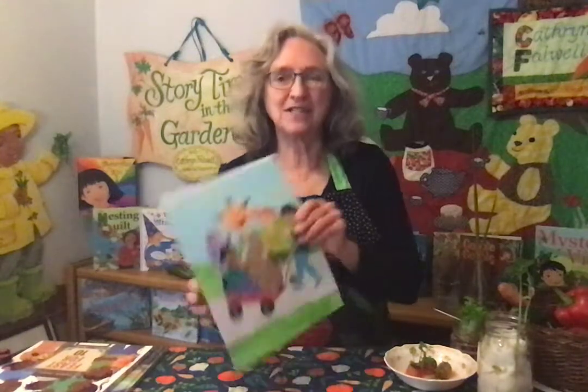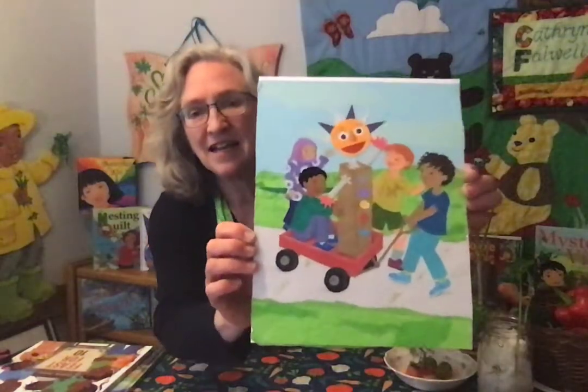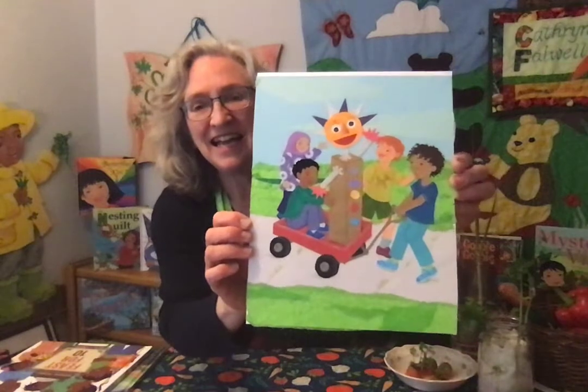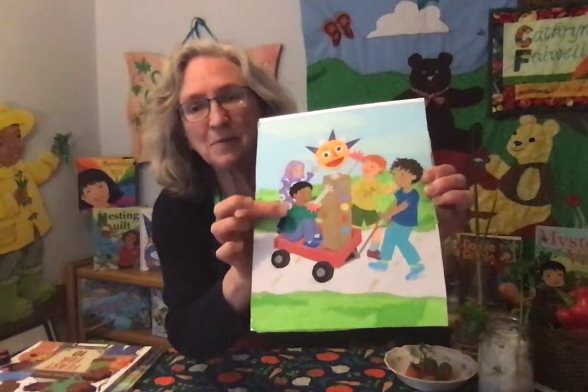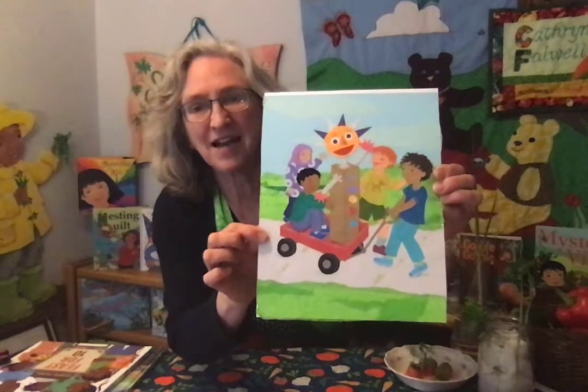I'll show you what it looks like. Can you see that? Those are all little pieces of paper that I've glued down. And that's how I make the pictures for my books. I love to cut up little pieces of paper. I also like to cut up vegetables to make yummy food for cooking.